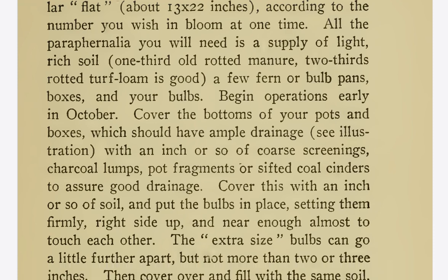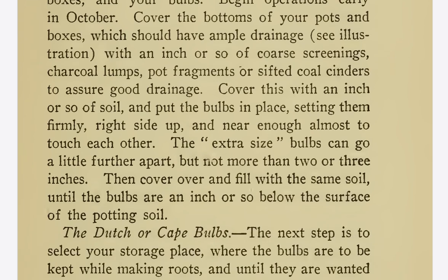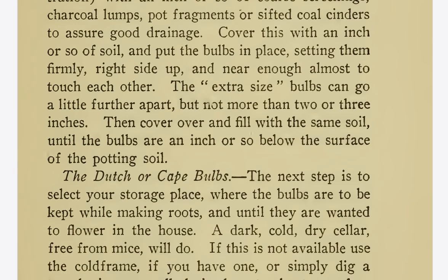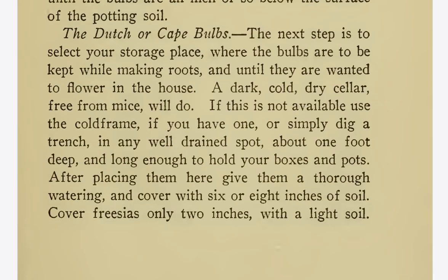Cover the bottoms of your pots and boxes, which should have ample drainage, with an inch or so of coarse screenings, charcoal lumps, pot fragments, or sifted coal cinders to assure good drainage. Cover this with an inch or so of soil and put the bulbs in place, setting them firmly right side up and near enough almost to touch each other. The extra size bulbs can go a little further apart, but not more than 2 or 3 inches. Then cover over and fill with the same soil until the bulbs are an inch or so below the surface of the potting soil. The Dutch or Cape bulbs.